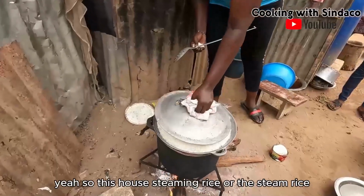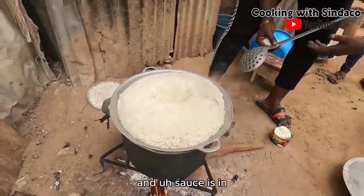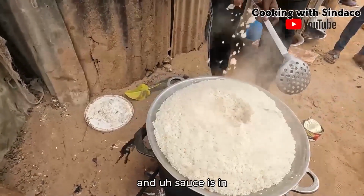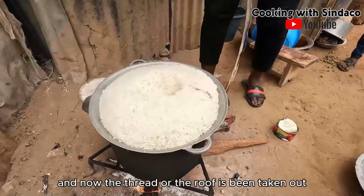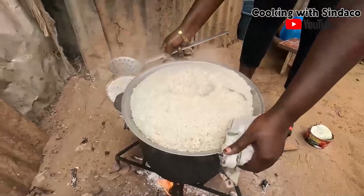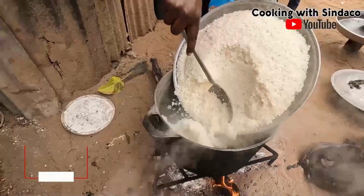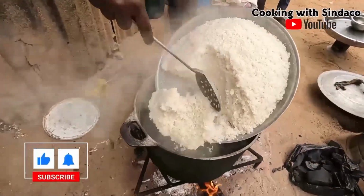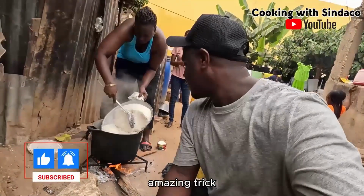Yeah, so this is our steamed rice, and see how the vapor has done it. Salt is being added on top. And now the thread or the rope is being taken out. Wow. We now pour it inside the water. Wow. Yankata. Man, it's an amazing way, an amazing trick.